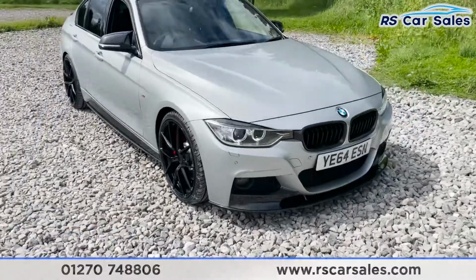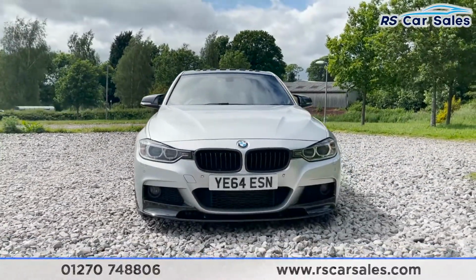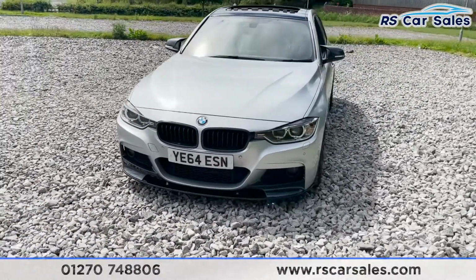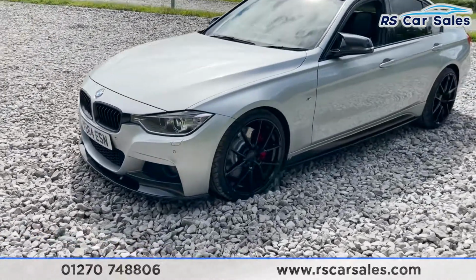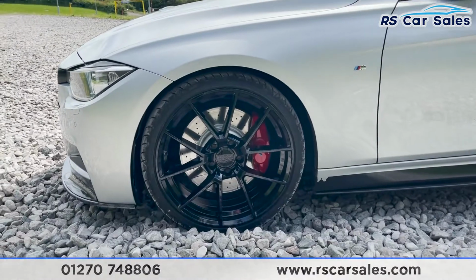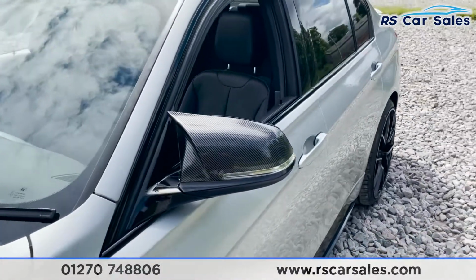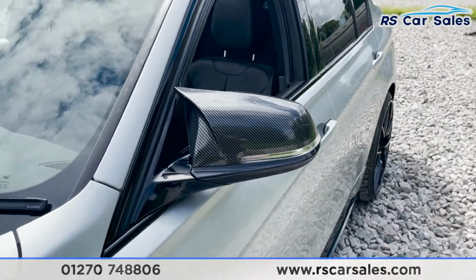Coming around to the front, you'll see we've got these fantastic looking daytime running lights. If they're flickering on the video, that's just how the camera's picking them up. They're not like that in real life. We've got our kidney grills just there as well. Coming around, we've got our second alloy wheel. Again, excellent condition. Coming up, we've got the carbon look wing mirror caps as well, which look absolutely superb.